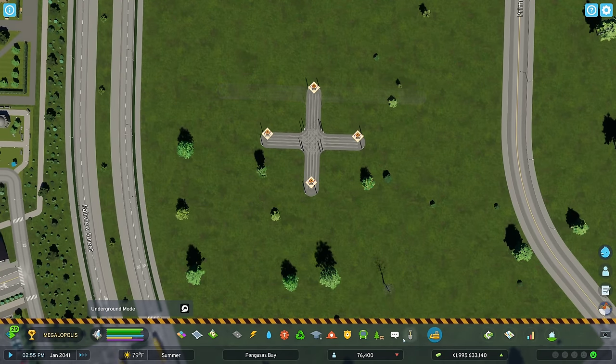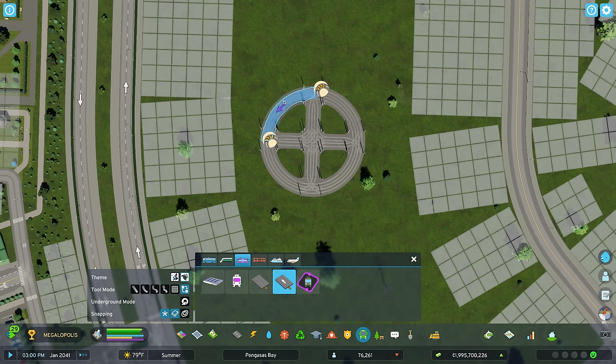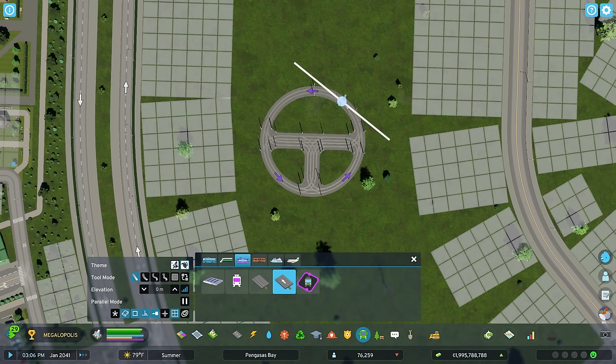And then I can create a nice little loop here. So let's get that opened up again. And we're going to come all the way around here, just using a circle. And now I want to upgrade all of those round pieces into just a one-way. And now I'll cut out this one piece here, this little piece. And then I want to draw a straight line across, say, from about here to there.